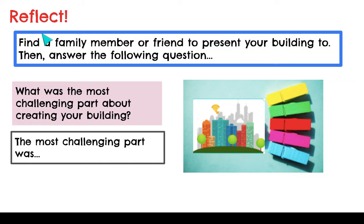Okay, now it's time to reflect. Think closely about what we just did. So find a family member or friend to present your building to, then answer the following question. What was the most challenging part about creating your building? And you can start your sentence by saying, the most challenging part was, and then tell your family member or friend what was challenging, what was hard about it.